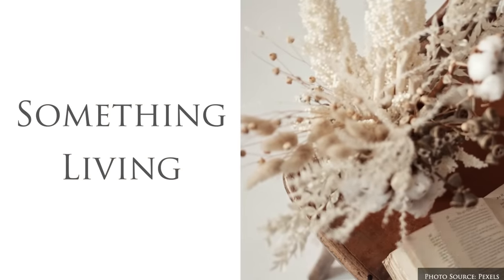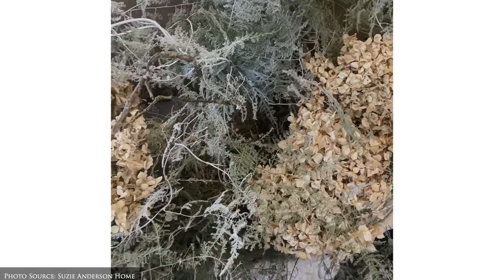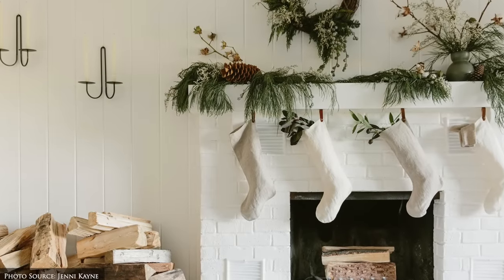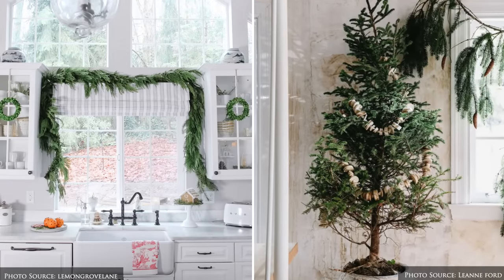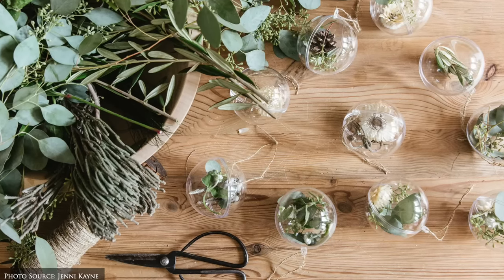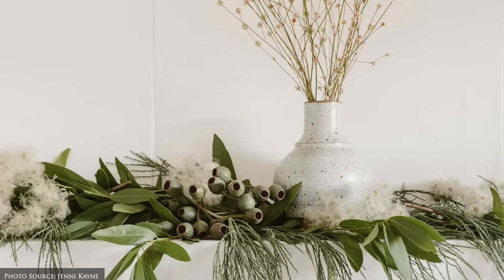Something living. Lastly, introduce dried floral and botanical elements like baby's breath, lichen-covered branches, and pine and eucalyptus wreaths and garlands. To complement the look, add natural elements such as pine cones, dried grasses, berries, and fresh ruscus to bring the outdoor feel indoors.